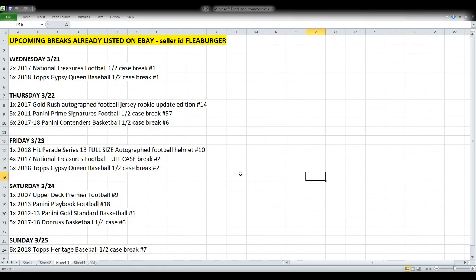And then finally, another quick look at what we have breaking in the days ahead. Of course, tomorrow we have National Treasures Football and Gypsy Queen Baseball, both of which come out tomorrow. And then we'll do on Thursday the back half of a case of Contenders Basketball. That is the last of the Contenders that I have. And then we'll open some more Gypsy Queen on Friday, some Donruss Basketball on Saturday, looking for those next day autos that are selling for $1 zillion these days. And then we'll go on Sunday into another case of Heritage Baseball.